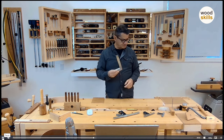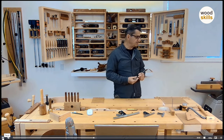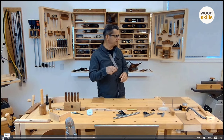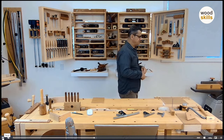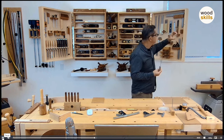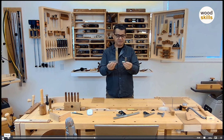This is fantastic. So I've got a number of these in different sizes. I tend to use a large one. I tend to actually align some of my machines with this, like I'll align the table on my bandsaw using this because of its precision. This is probably the smallest version of this engineer square. This is maybe a 3-inch, and that's a 6-inch.